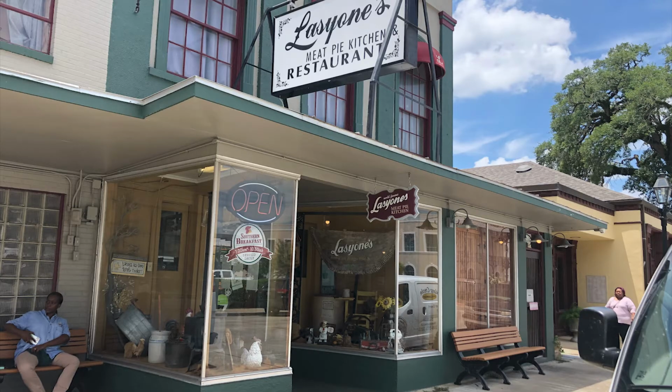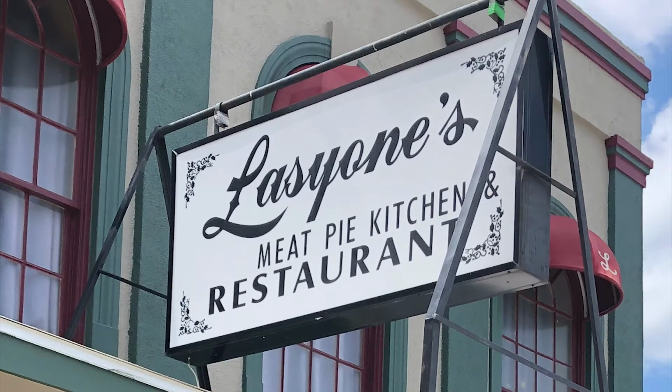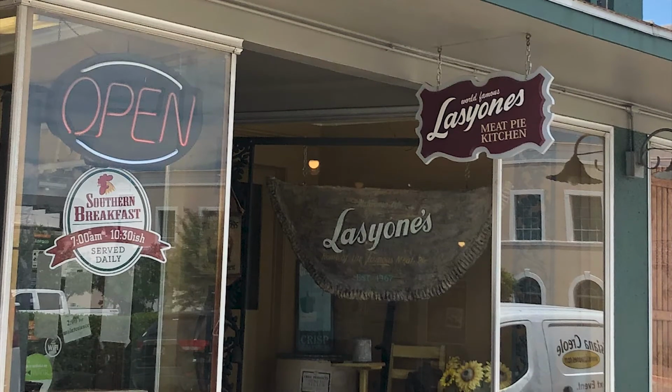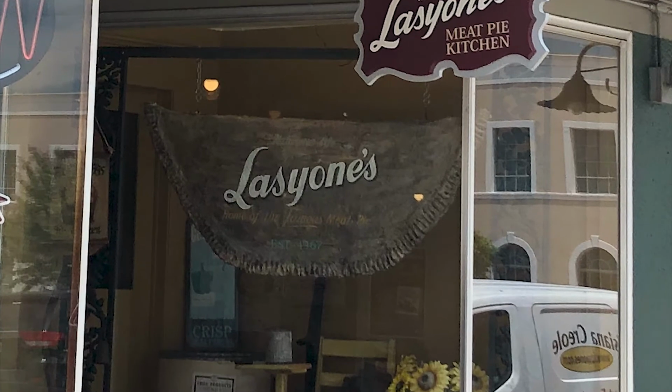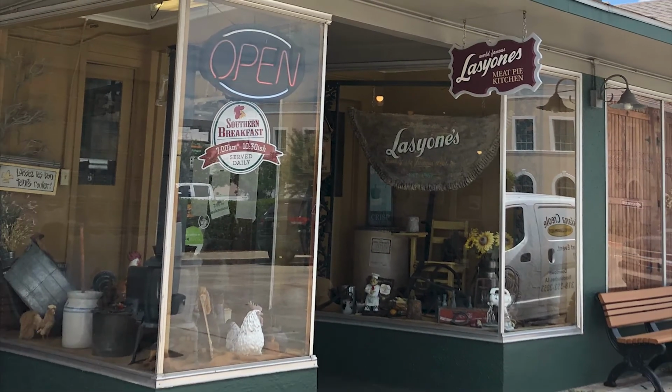Well, walking around in that big museum, looking at all that cool stuff, made me kind of hungry. So I took a little walk down the street, not more than a couple of blocks away, and got me some delicious lunch at Lasyone's. That's the place where you get meat pies. They came up with that a long time ago, and they are good. There's a giant one hanging in the window too, so you get to see a giant meat pie if you go there.